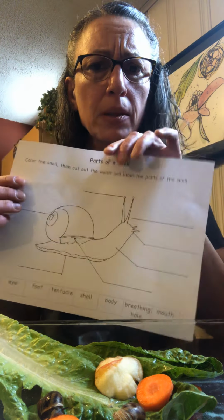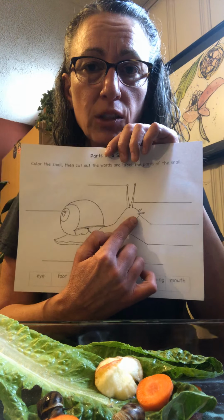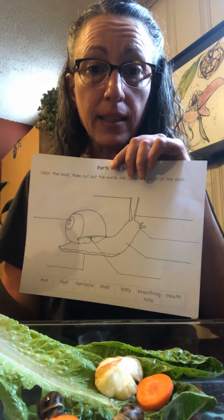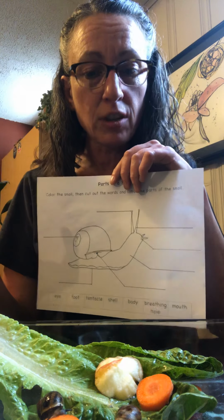And then do you remember I was talking about what is right here between their small tentacles and it's a little hard to see? It's their mouth. And they really need to have mouths because they eat food. So snails do have mouths. They're just hard to find.